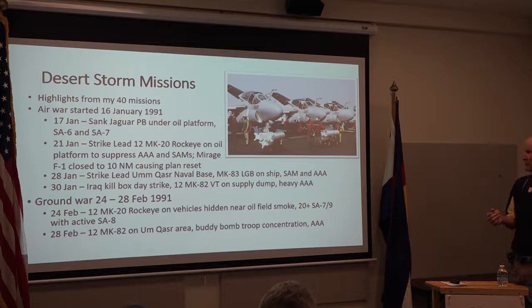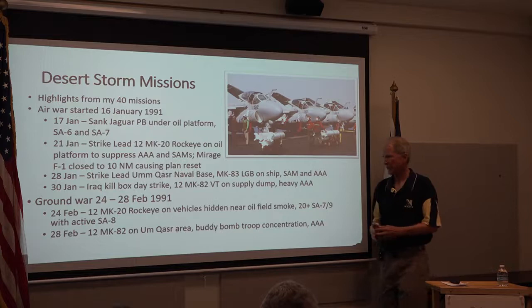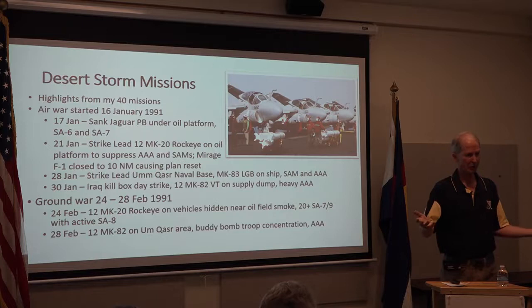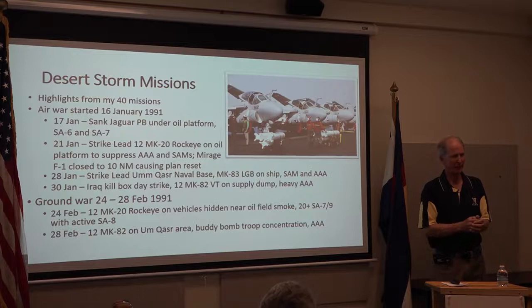30 January was a day strike, a section of A-6s with 12 500 pounders each. And we had some interesting fuses on the bombs. They were variable time fuses, so it's a small radar system that goes in the nose of the bomb and causes it to blow up just before it hits the ground. It gives you a good way to scatter fragments out. Even with instantaneous fuses in the bombs, they'll tend to bury themselves about halfway in the ground, and so that limits what the fragments will do. It absorbs a lot of the energy.